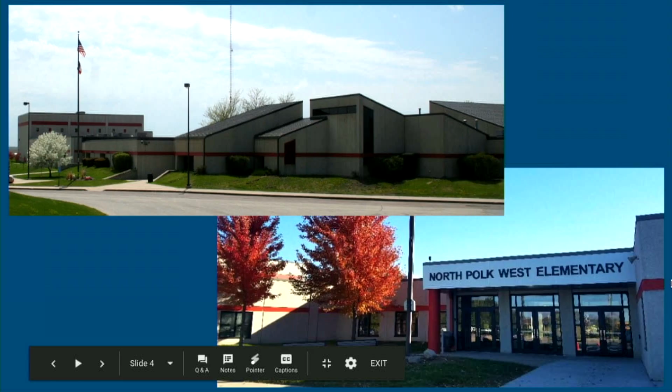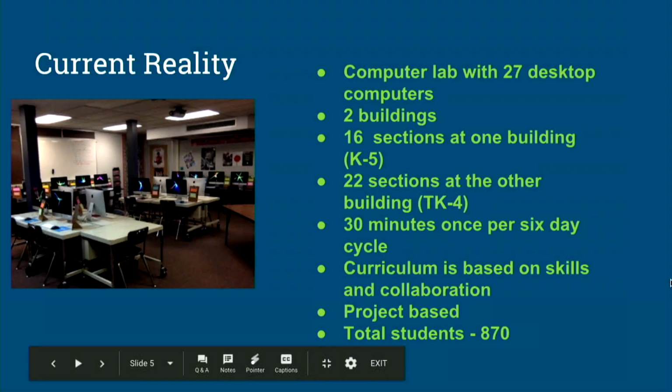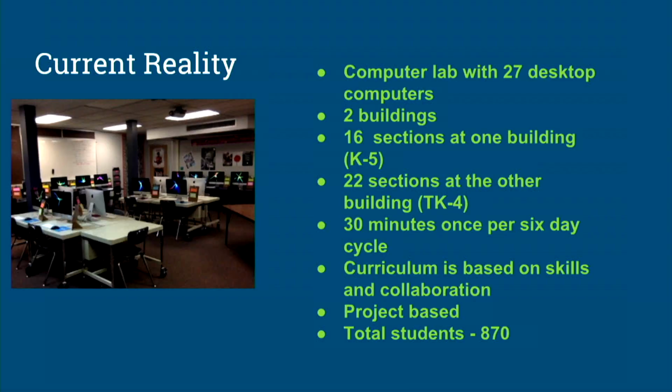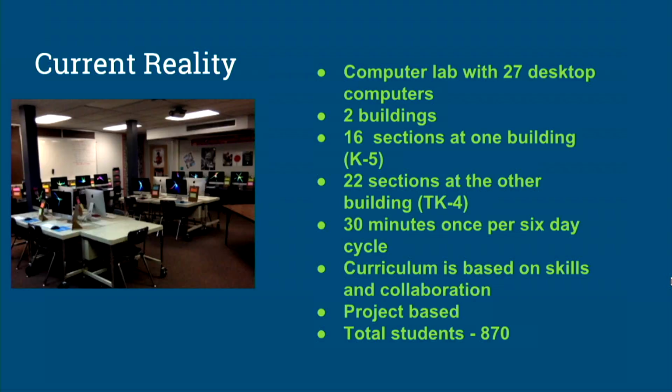I teach at 2 buildings. West Elementary in Polk City is a pre-K 4 building, and Central is a pre-K 5 building. I have 2 computer labs with 27 desktops. I have 16 sections of kids in one building and 22 in the other. I get the kids 30 minutes a day, once every 6 days. I don't have any set curriculum. I make it up as I go, and it's based on skills and collaboration with classroom teachers. Everything I do, I try and make project-based, and I work with a total of 870 students in the course of 6 days.